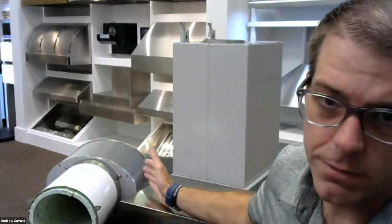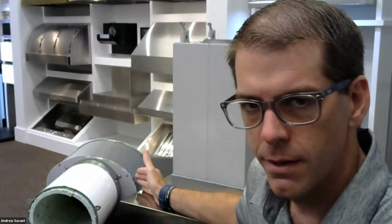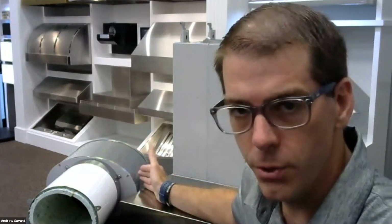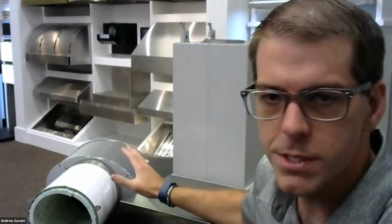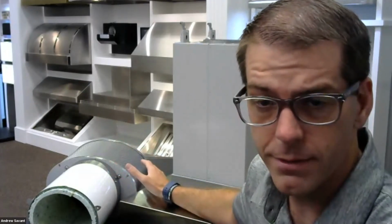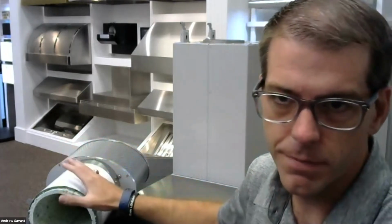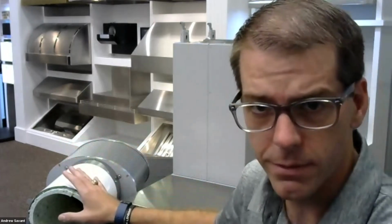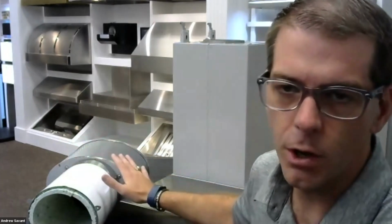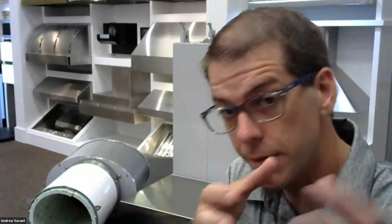Sometimes that's style, but ultimately this is the greatest benefit that the consumer can have in their kitchen. They can actually get a quiet hood. And it's a huge differentiator from the rest of the competition and the rest of the brands out there, because you're giving them something that provides tremendous value that they can actually experience on a daily basis: a quiet hood.